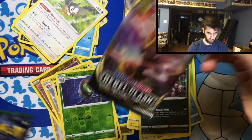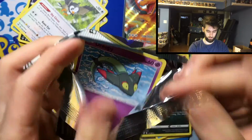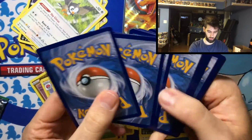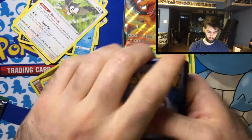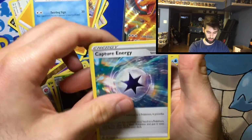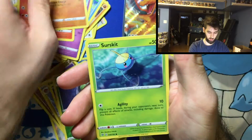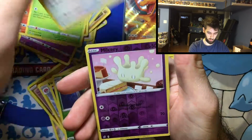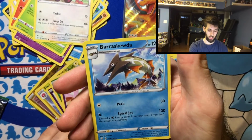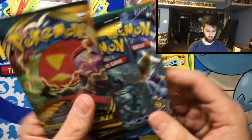Let's go Rebel Clash. Rebel Clash. Alright. Here we go, Rebel Clash. 1, 2, 3, 4. Energy. Phalanx. Palpitoad. Capture Energy. Dreepy. Magmar. Yanmas Galarian Form. Surskit. Stuffle. Milkery. Reverse Holo. And it is a Barracuda. Rare. Non-holo.